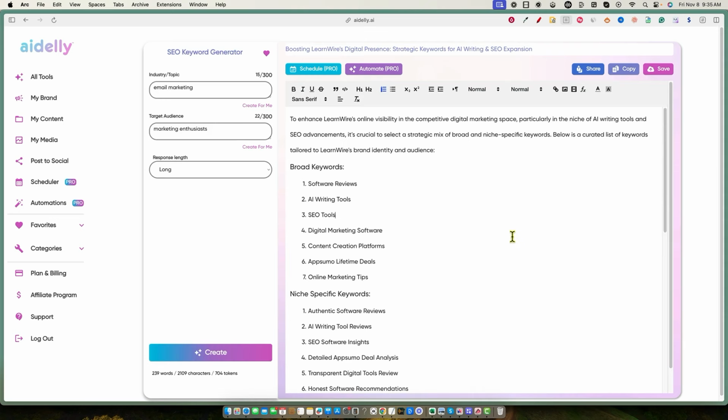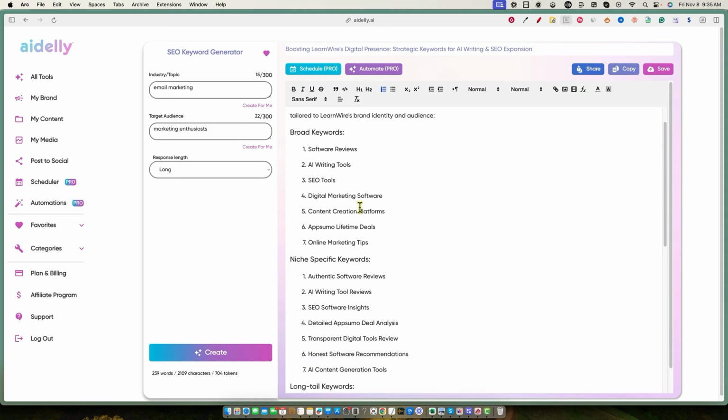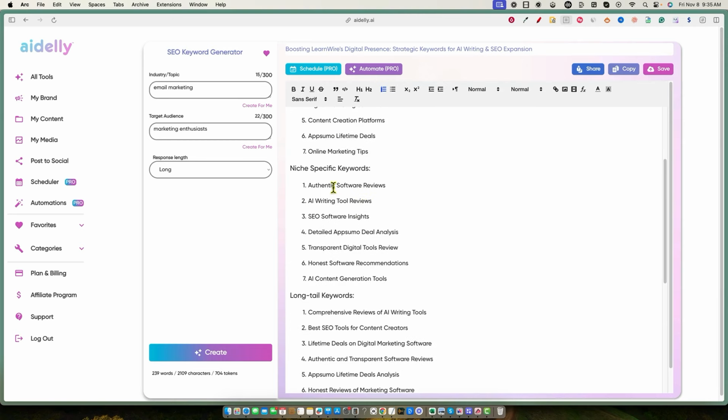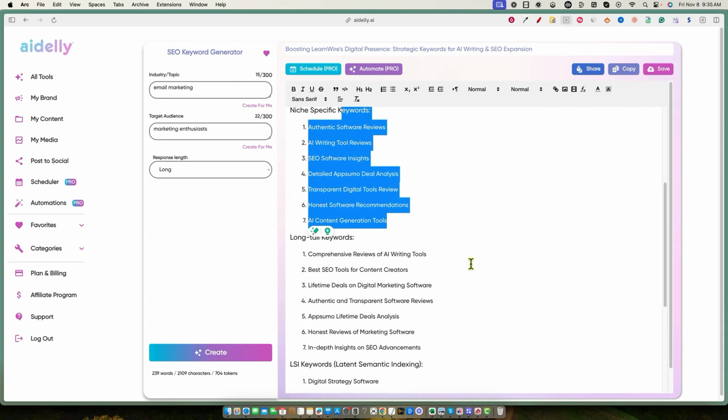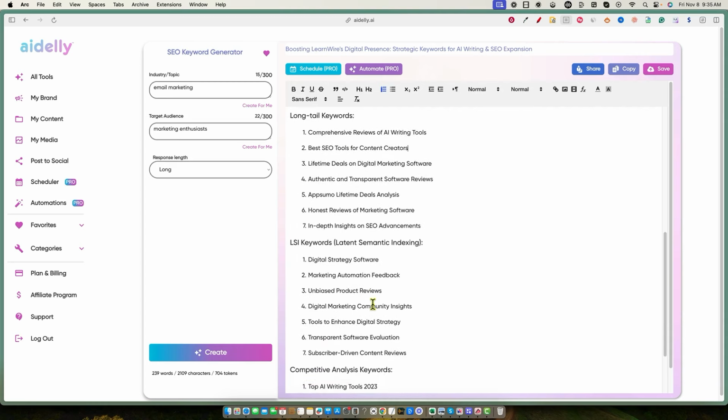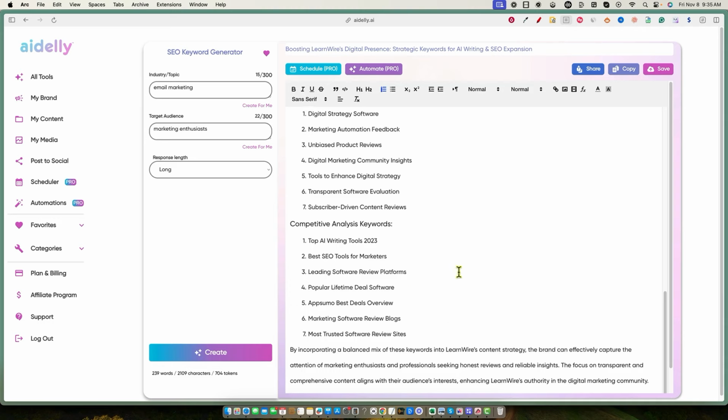So it's telling us broad keywords: software reviews, AI writing tools, SEO tools, digital marketing software, content creation platforms, AppSumo lifetime deals, online marketing tips, niche specific keywords, authentic software reviews. So these are for our own campaigns. These would be good topics. And we have our long tail keywords, comprehensive reviews of AI writing tools, the best SEO tools, LSIs, and so forth. So that's pretty cool.